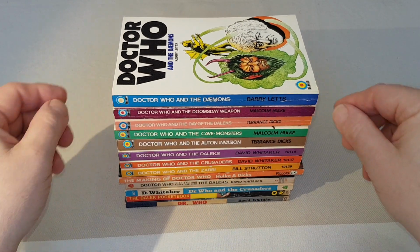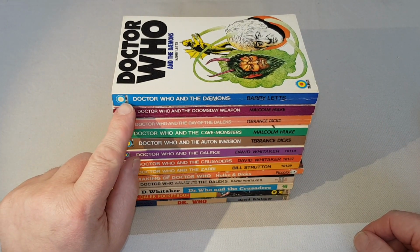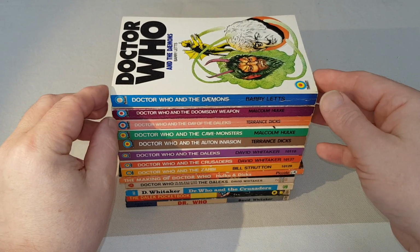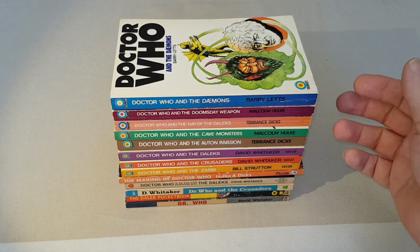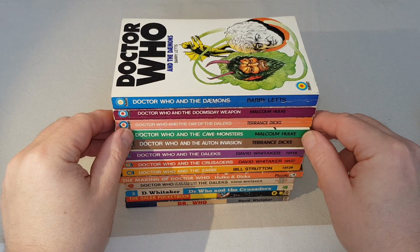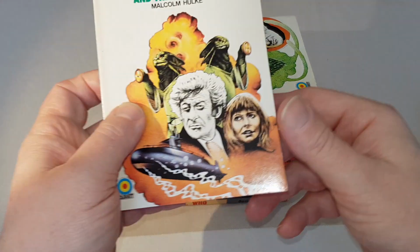So one thing to point out on this first book in the video, you'll see the little Target logo there is ever so slightly faded. The Target books are quite susceptible to this, so keep an eye out for that if you want them looking nice. The early ones are so colourful when they're on the shelf. Try to avoid fading if possible.